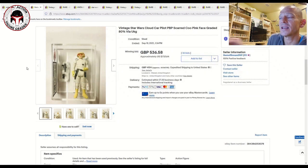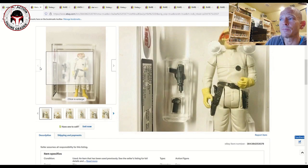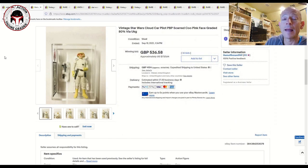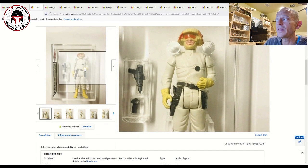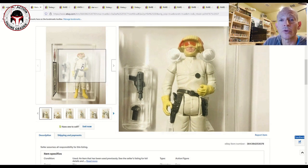And my gut says that based on this sales price, the sales price was $737 and change, or 536 pounds. I think based on this sales price and the fact that it's graded 80% by UKG, I'm willing to wager that these accessories are incorrect. The PBP Cloud Car palette came with very, very dark gray communicator and blaster, and these do not look like the dark gray ones to me.